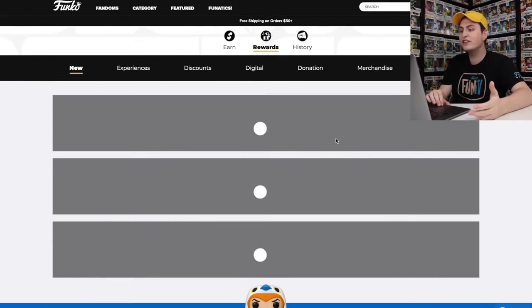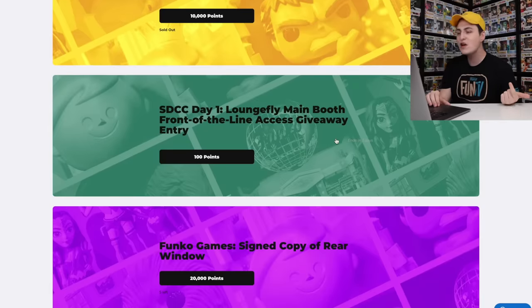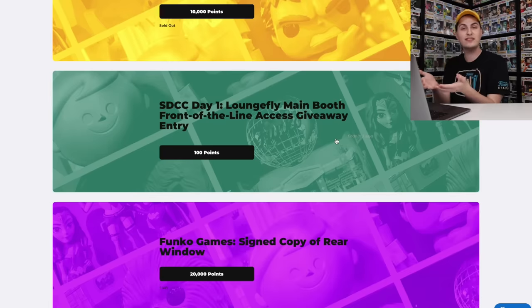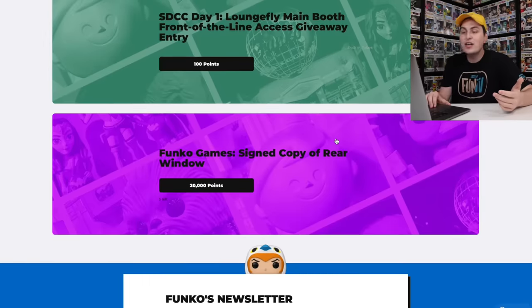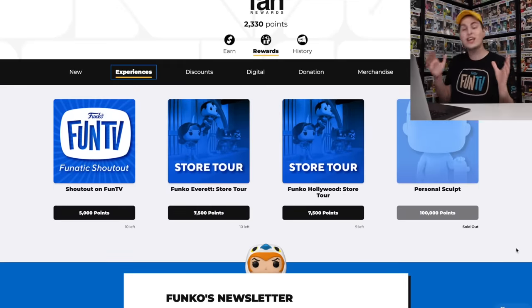of the new stuff that they just added, like a signed 2018 SDCC exclusive Freddy Funko. We also have a day one Loungefly main booth front of the line access giveaway, which is really cool. And if you are able to win this giveaway, you get front of the line at San Diego Comic-Con. We also then have a signed copy of Rear Window. And let's get into the experiences here, which have some pretty interesting stuff.